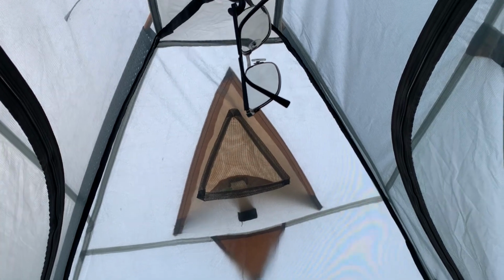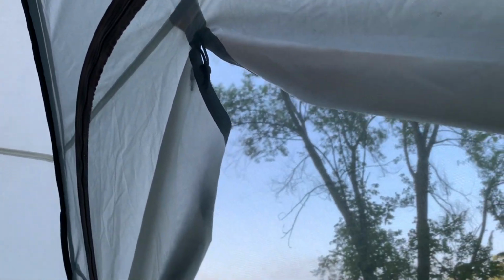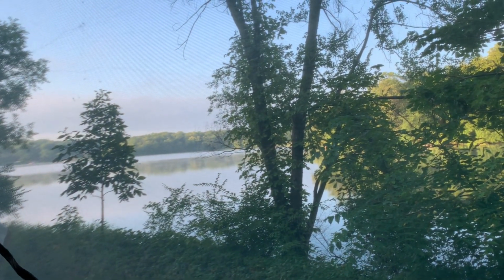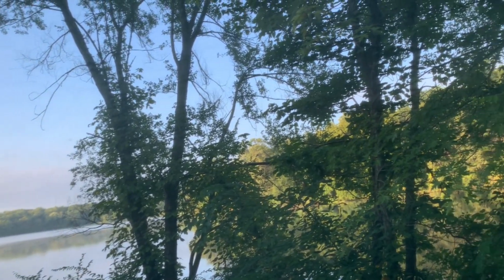Oh, good morning. Well, this was my bedroom last night. It's so beautiful, looking at the lake. There was a big silver moon shining over the lake. So nice.